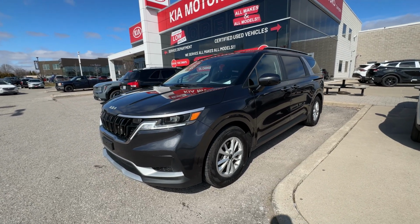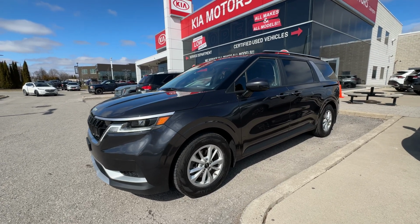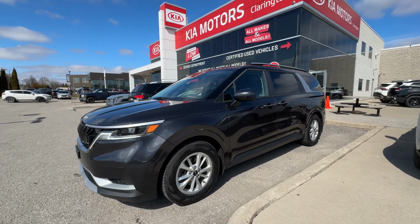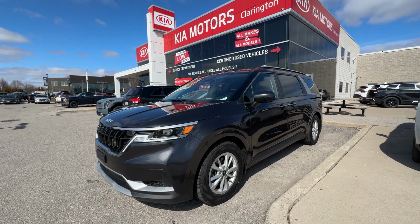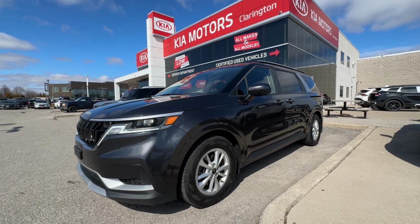So folks, you have found one of the unicorns. It is so hard to get a Carnival, and there is one here at Clarington Kia, LX Plus with 78,000 kilometers in fantastic condition. Visit us here at claringtonkia.ca or in the heart of Bowmanville. Visit the showroom and get to experience this incredible sales team and get behind the wheel of a Carnival today. You will absolutely love it. Your family will thank you for it.